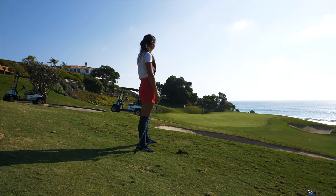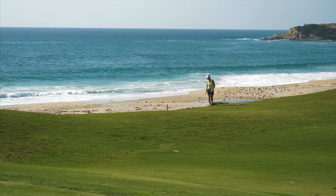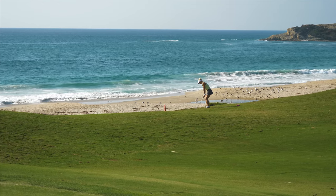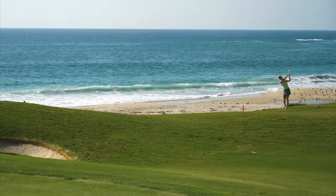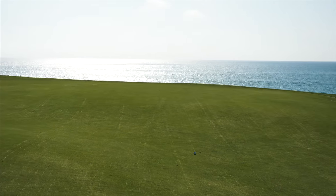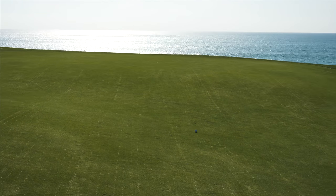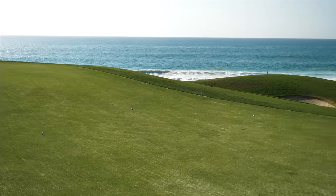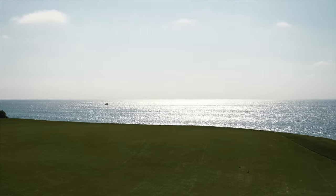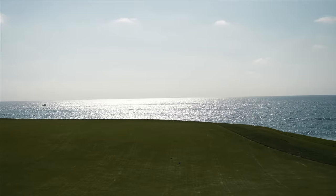Oh, pretty good. All right, Elisa hit one just off to the left and she's got about 60 yards. Came up just a little shy. It's not gonna get up the hill. All right. All right, look at this view right here. We are playing in heaven right now.